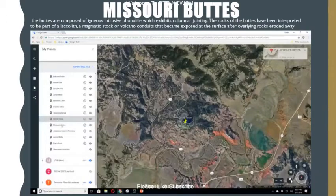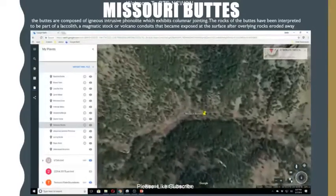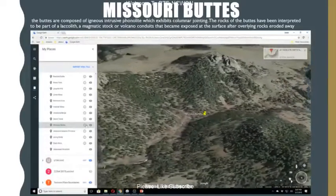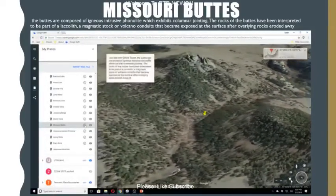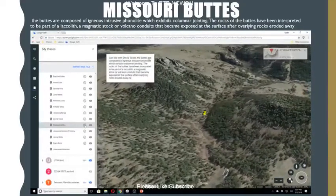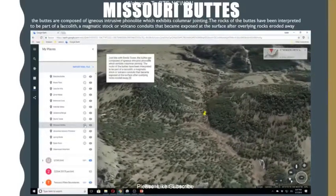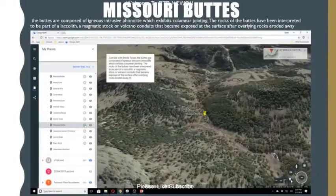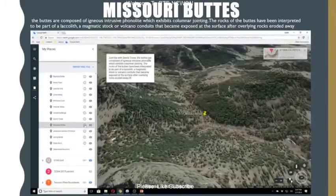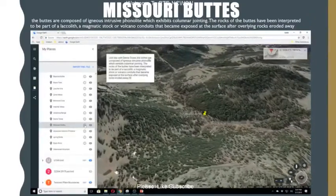Missouri Buttes. Just like with Devil's Tower, the buttes are composed of igneous intrusive phonolite, which exhibits columnar jointing. The rocks of the buttes have been interpreted to be part of a laccolith, a magmatic stock, or volcano conduits that became exposed at the surface after overlying rocks eroded away.